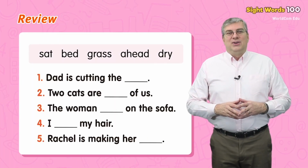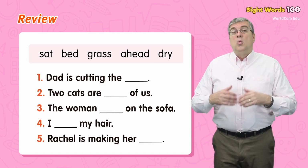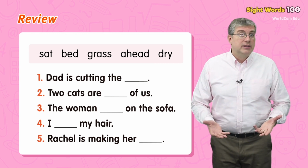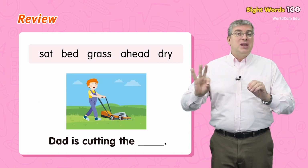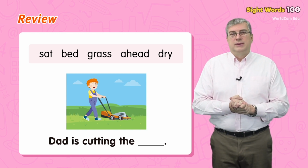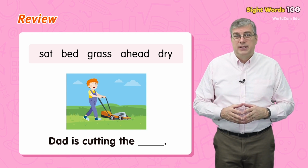Now it's time for review. So, let's read some sentences. But wait! Words are missing. Can we think of the missing words? For example, Dad is cutting the beep. What word can we use? Well, here are our study words.